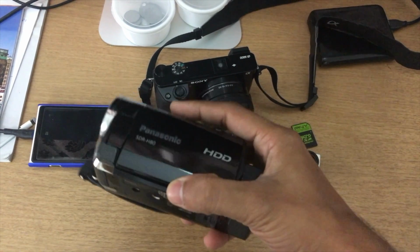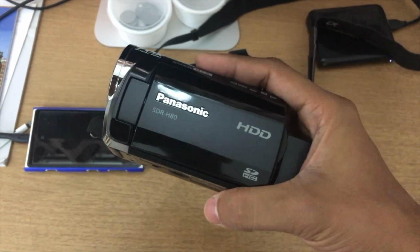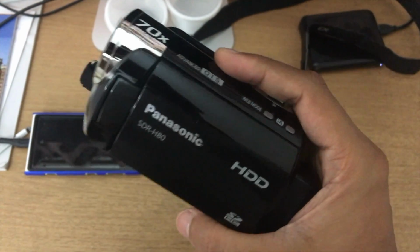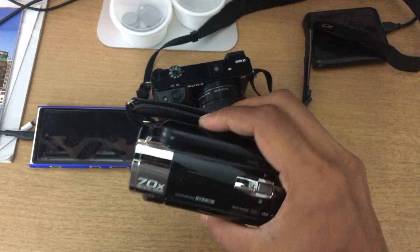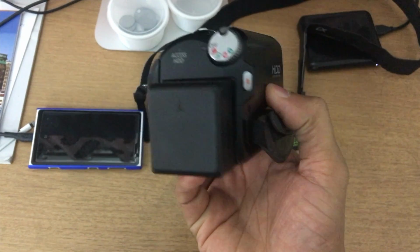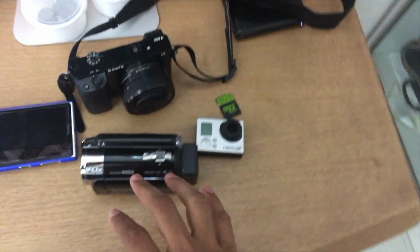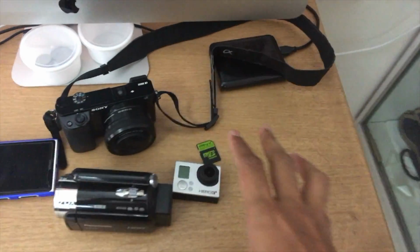So this is the good old Panasonic. It's quite an old camera. This has 2 options for me. It's got a 60 GB hard disk drive inside it. In terms of clarity, it's quite low tech, but it will do the job because it does shoot at 1080p or 720p. I'm not able to remember, but this is my 4th camera that I always carry around. So this is all the camera equipment that I use.